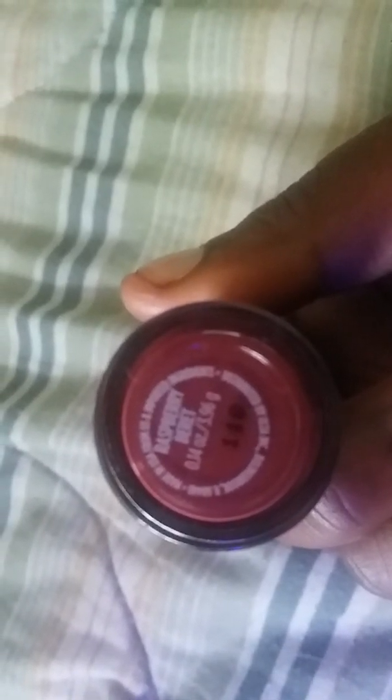Then I got this lipstick in, what is it? Raspberry Sherbet. Is it Sherbet Raspberry? Or Raspberry Burnt? What did it say? It's blurry. There we go. Raspberry Burnt. Anyways, it's a nice raspberry mauve shade, and I actually liked it.